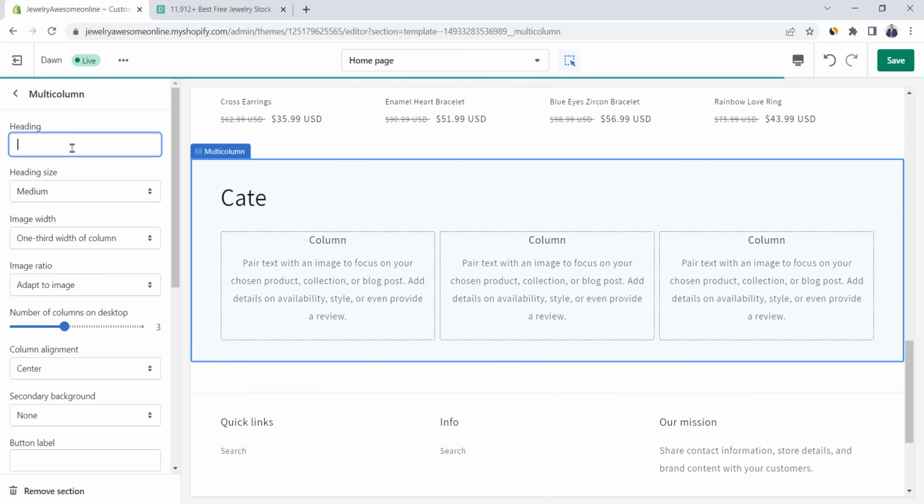Let me add the rest of collections fast. Okay, all collections are added and they look very nice. Now, I want to move the collections on top of featured products. So click here and drag it this way. Our home page is now almost complete. We have the banner, then the collection, and then the best-selling products.